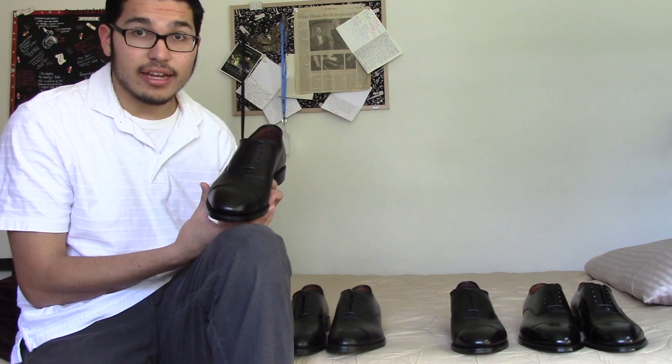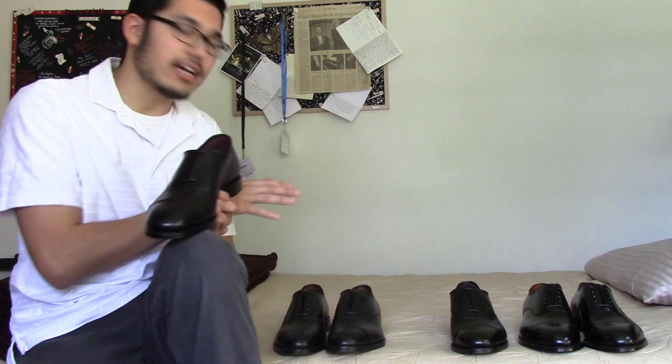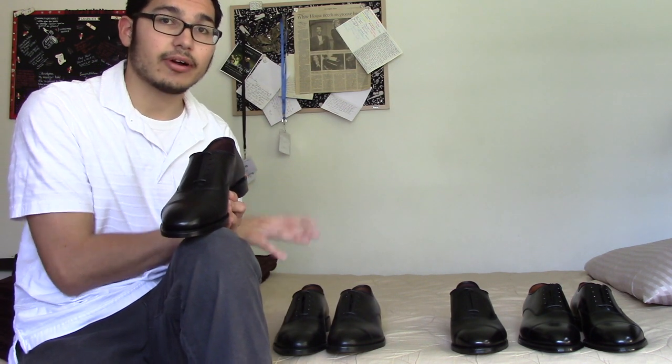So as you saw in the video, there are higher quality materials that go into the Hopkinson than do the Park Avenues. And that is why this is a $530 shoe instead of the $395 that the Park Avenue is.